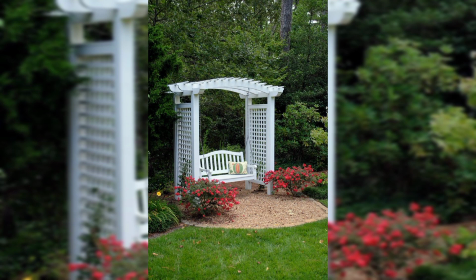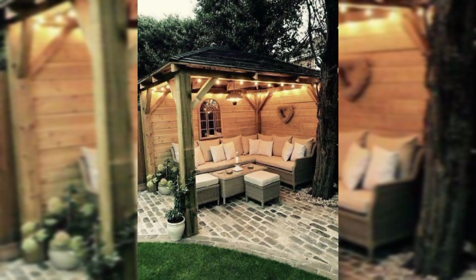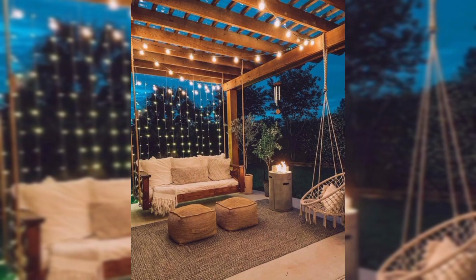Stone or concrete garden seating is a durable and low maintenance option. It can add a rustic or modern look to your garden, but it may be heavier and more difficult to move than other materials. Wicker garden seating is lightweight, comfortable, and easy to move around.